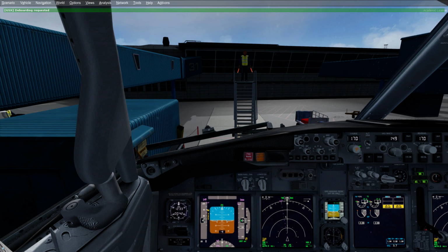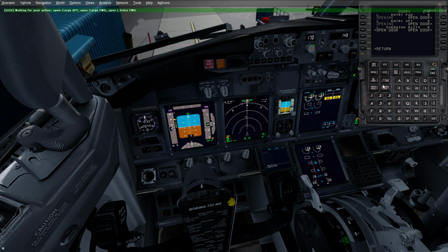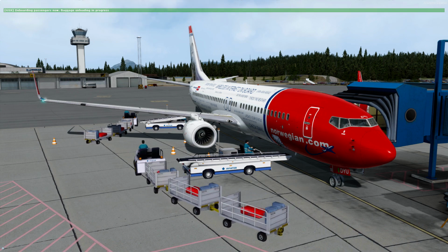And then soon we will get ORBX Bodø, and then I will probably not do anything else for the rest of my life. Just constantly fly in and out of Bodø. Okay, here we are. But first, open some doors. Like so. Alright guys, there we are.